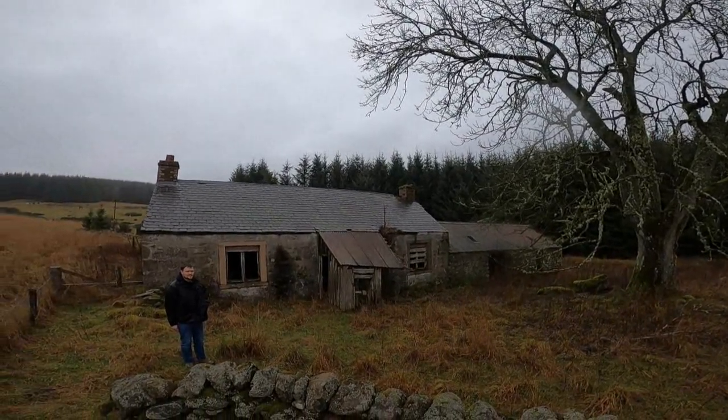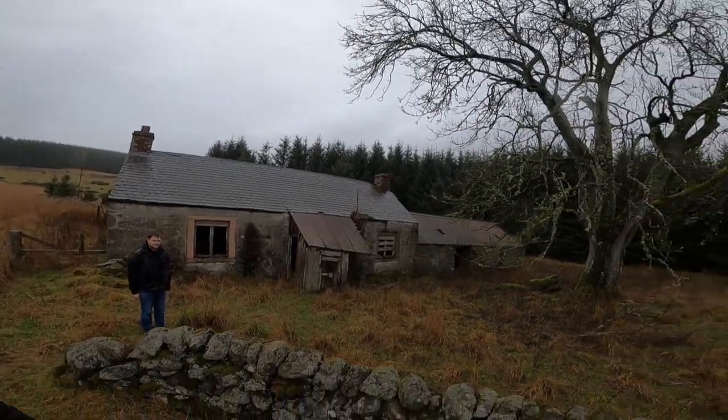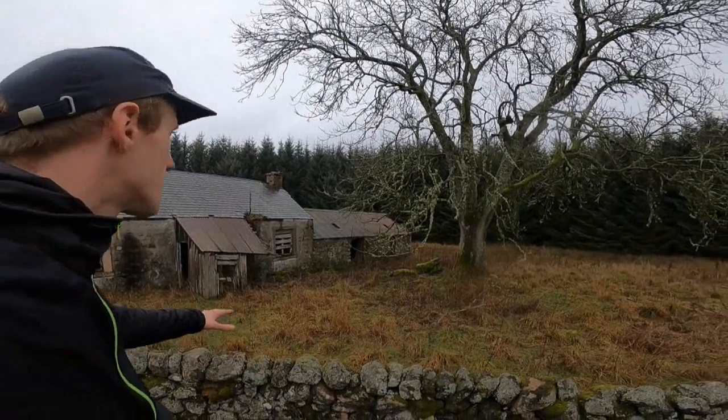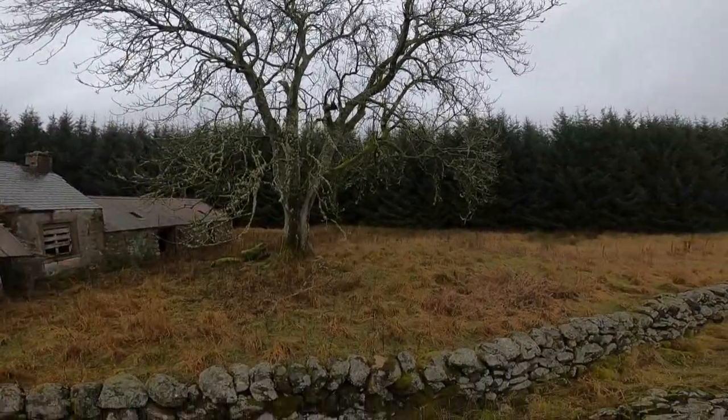Wow. What a scene. What an echo. I know, there's a crazy echo from here, right? Oi! It's the shape of the land and maybe with the trees. Oh, I don't know if that comes out on the camera.